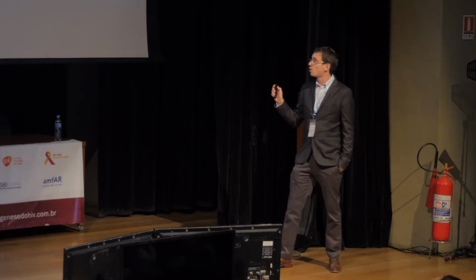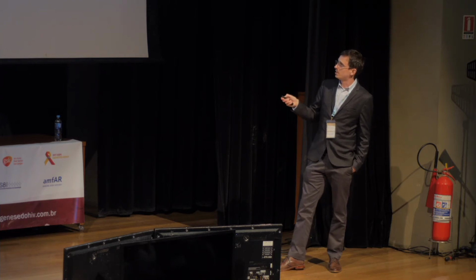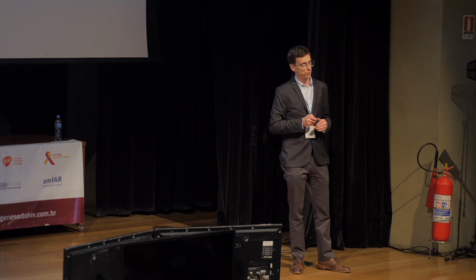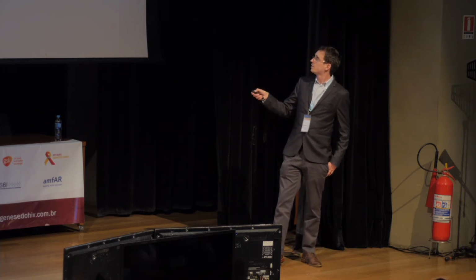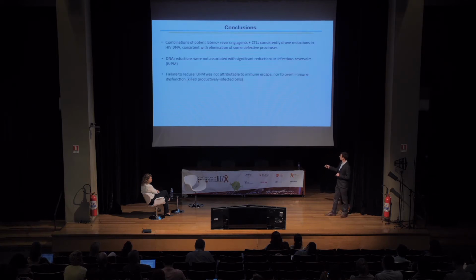So, conclusions: combinations of potent latency-reversing agents with cytotoxic T-cells drove reductions in HIV DNA, which we think are consistent with elimination of some of the defective proviruses, which ties into what we showed with the XIII, that some of them can be expressed. But these were not associated with significant reductions in the infectious reservoir measured by this kind of gold standard QVOA assay. We went to some lengths to demonstrate that this was not attributable to immune escape or to immune dysfunction. How we know that is we can take the virus from the QVOA, infect activated cells, and that same CTL clone can kill those cells.